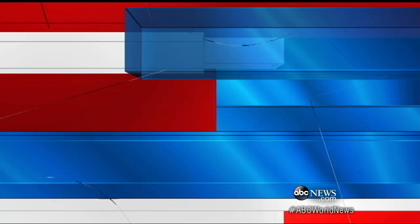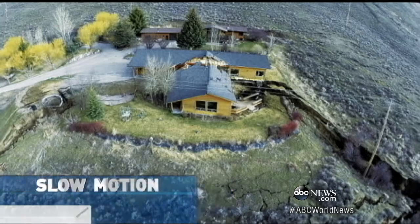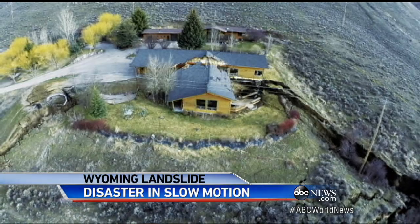An American town on edge this evening, a giant crack in the earth there, a slow motion disaster. A landslide in one home there is now cut in two. ABC's Mike Betcher has the pictures tonight. A home hanging on for dear life on a mountainside above Jackson, Wyoming.